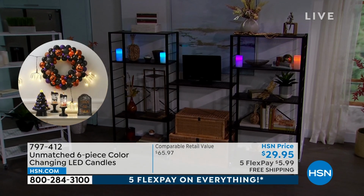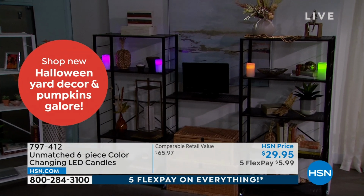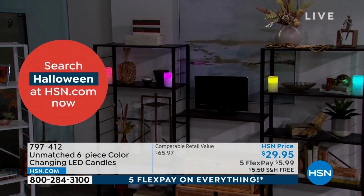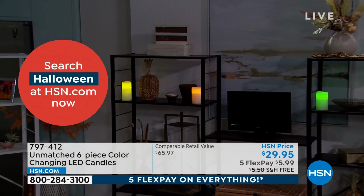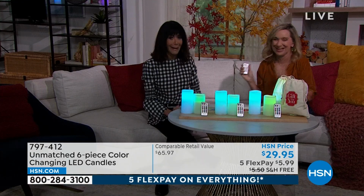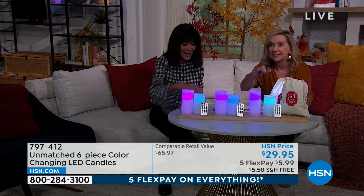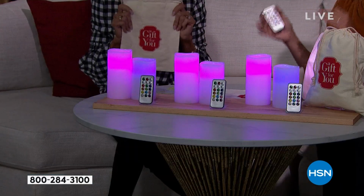You can put these in your fall decor items. Maybe you have dried florals. Maybe it's a lantern. You can put these inside, use your remote, turn them off and on, or use that timer. There's 3 remotes too. There's 3 remotes. Oh my God. It's shocking. So 3 complete sets. Complete sets. They're all individually gift boxed.